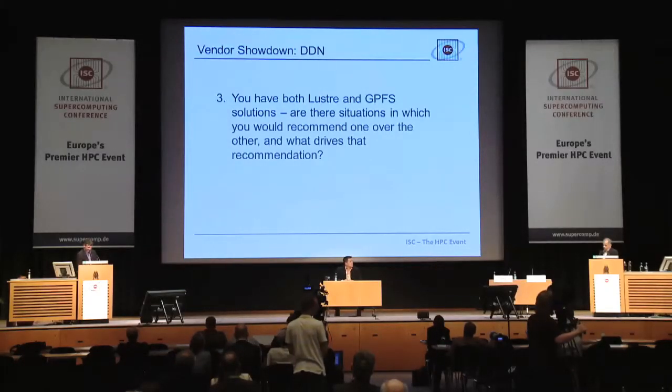Good. Next question. On your third slide, you had both Lustre and GPFS solutions. Are there situations in which you would recommend one over the other, and what drives that recommendation? Yeah, absolutely. They're fairly different technologies if you peel the layers back. From a Lustre perspective, you tend to find these in environments that favor open source software, and environments where you have very high client counts and a requirement for scalability. In the case of our GPFS solutions, you find these in organizations where you have extremely high single stream requirements, and organizations that require a mix of platforms to be supported from a client side, ranging from parallel file system clients to Windows and Linux native clients to NAS clients. And finally, the data protection mechanisms are just more mature in GPFS today. You have snapshot, you have replication, you have other data management techniques within the system that aren't yet present in Lustre.